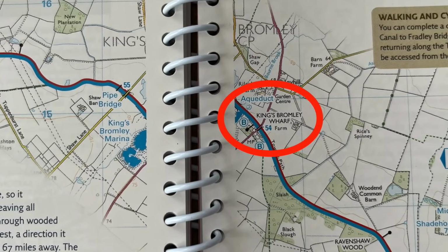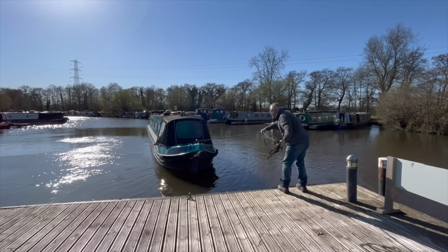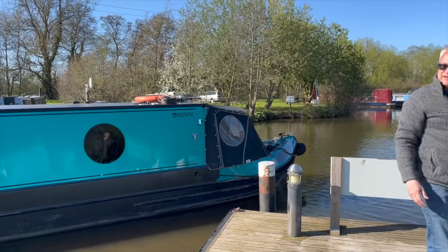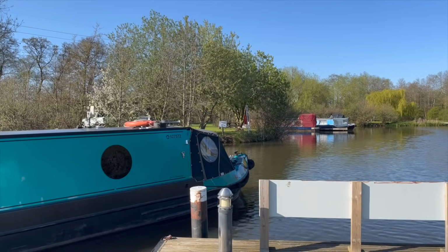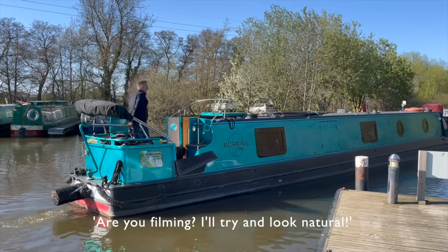Obviously we didn't want to film this at the time, but she was so grateful for everybody's help. And as you can hear, Hamish was getting very impatient. If you could just tow us out now, that would be brilliant. Hope we can get out as easily. Yeah. That look natural.